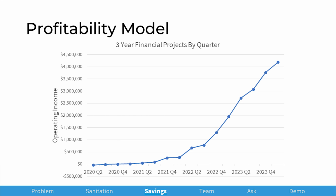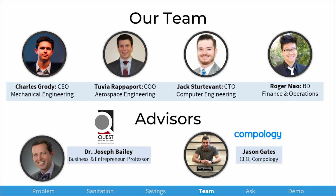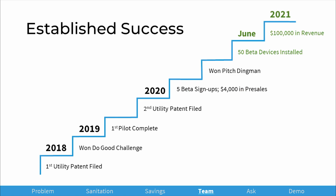Patuvia, you're our COO. Do you think we have the team to get this done? Yes, we do, Jack. We are a team of 4 University of Maryland students with business and engineering backgrounds from one of the university's most recognized honors business programs, Quest. With this team, we have made a name for ourselves. We filed 2 utility patent applications, and we conducted a pilot test to validate that this was a huge opportunity.